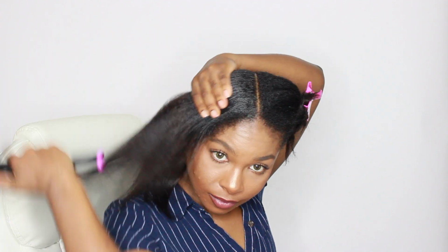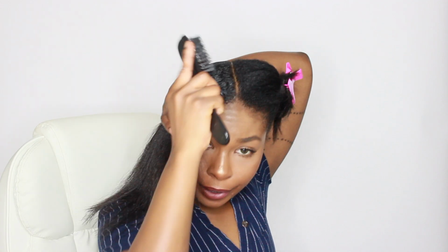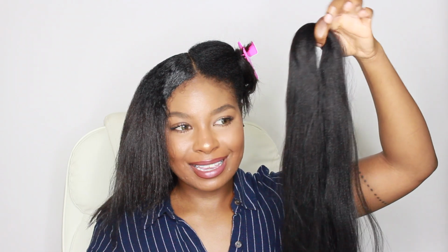Now, I'm going to brush that in, and I'm going to use this brush too. I'm brushing my hair in the direction that I'm going to be braiding. So I know that my braid is going to be like this. Maybe not, but you're going to know in a minute. I'm going to put some on my edges too, because those are important as well. But I got to really start braiding before the jam starts letting go. So I have one full bundle, and I'll probably use this whole bundle and then some.